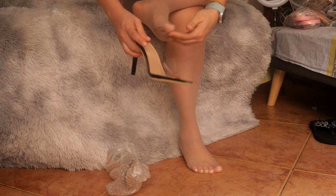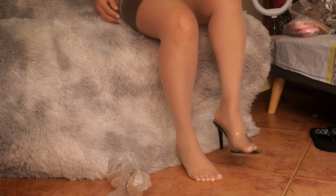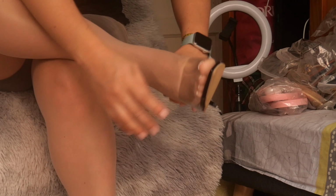The design is simple but modern, and I love how the clear material lets the pantyhose show completely. This kind of combination keeps everything minimal and stylish with a quiet charm that I always enjoy. It feels timeless and pretty in a natural way, and that makes me happy every time I look at it.